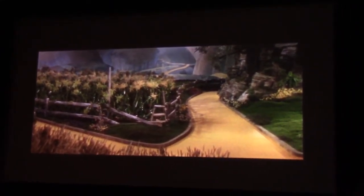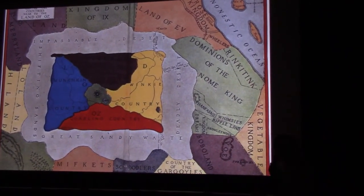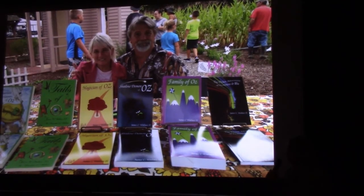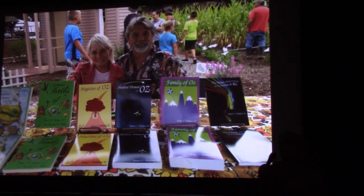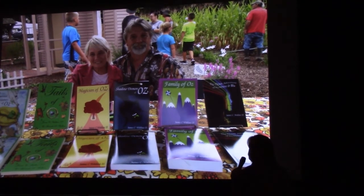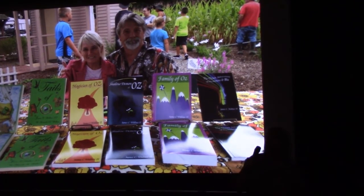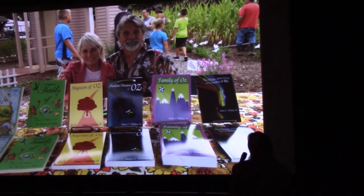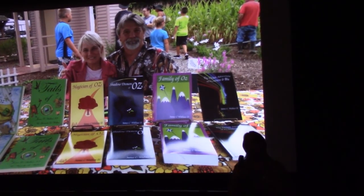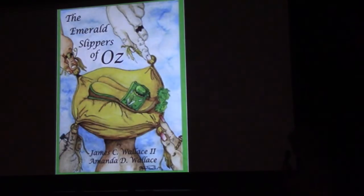Now we're going to backtrack just a little as I end my presentation and take us out of the land of Oz, away from the deadly desert, from the Nonestic Ocean, the dominion of the Nome King, to our work. We carry on the tradition of Oz. My wife and I, we write books. Our books are kid-friendly. We do not use foul language. We do not use adult situations. We believe in the vision of L. Frank Baum and the Wizard of Oz. Our books promote love and joy, truth, honor, family, friendship. These are the values we want to teach. We teach our children, we teach our grandchildren.